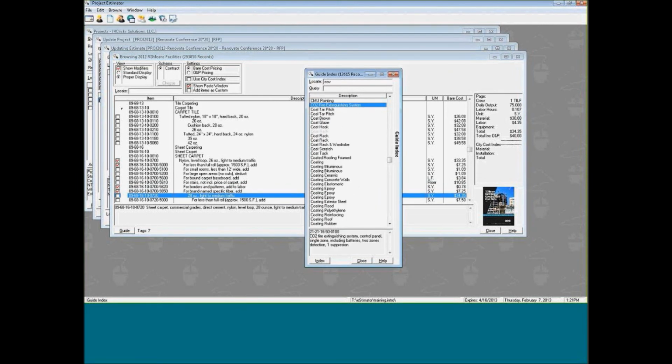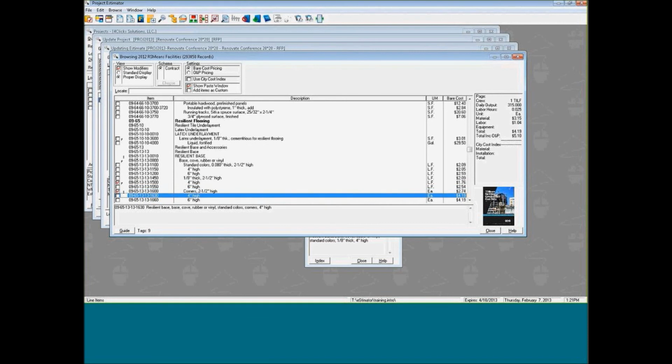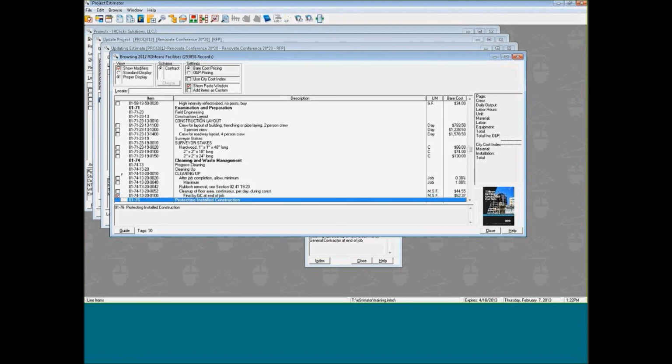Back to my index, I'm going to search for my code base. So I'm simply typing in code base. I'm going to tag 4-inch high, as well as my code base corners. Now the last item that I'm going to look for is final cleaning. And the reason why I'm looking for this item is because, as you'll note, it has a unit of measure of MSF. Also at the bottom of the screen, we can view a full description of our RSMeans line item written in plain English. On the right-hand column, you can see the crews, which is what RSMeans associates for a particular line item. You can see the daily output, the labor hours, unit material, labor, equipment, etc. So I'm going to tag that line item.